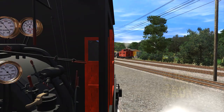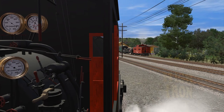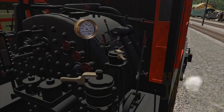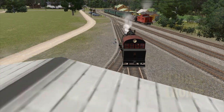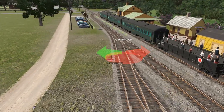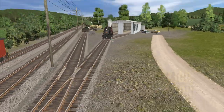Such a beautiful day here in Kempton, Pennsylvania. Oh, wait, I almost forgot. Do I have any of the switches lined up? Okay, that's good. Okay, just that one. Okay, good. Now let's face the day.